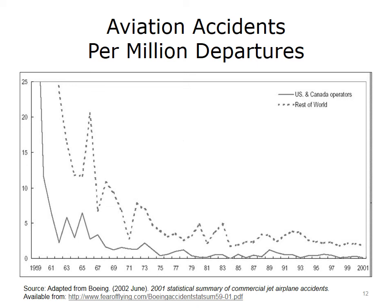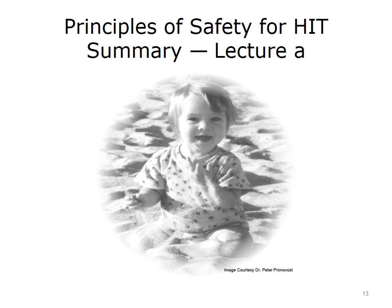Okay, so hopefully you have an understanding now of these lenses to see systems. And importantly, you recognize that that teamwork lens is crucial, absolutely crucial. This concludes Lecture A of Principles of Safety for HIT. In summary, we've taken a look at some of the major considerations in developing a science of safety, including describing the ways that every system is designed to achieve the results it gets, and applying basic principles of safe design.